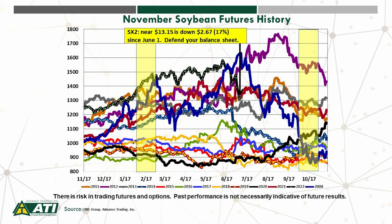Let's wrap things up this week looking at trends in November soybean futures. Now we've seen a significant change in this chart of November soybean futures. November 2022 soybean futures are now near $13.15 a bushel, or down $2.67. That's 17% since June 1st. This is a strong message that price is unpredictable, and it's very important that you continue to work closely with your trusted risk management advisor to defend your balance sheet.